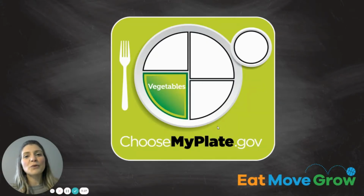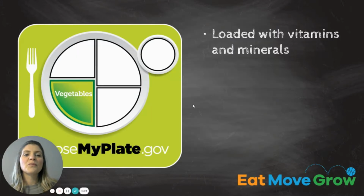Our second food group that we're going to talk about is our green group, which is our vegetable group. Our vegetable group is a very large group. If you notice on the MyPlate, it's one of the largest. That lets you know how important it is. When you sit down to eat a meal, it's very important to try to remember to fill up a portion of your plate with vegetables. But for now, let's talk about the importance of our vegetables and why they're beneficial to our body.